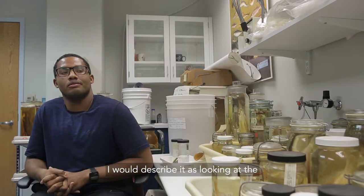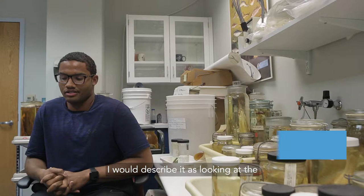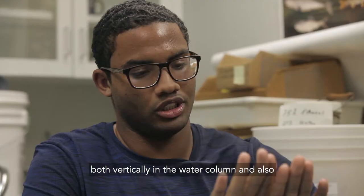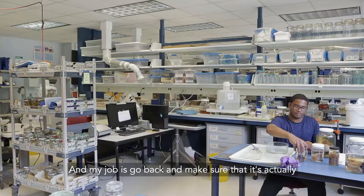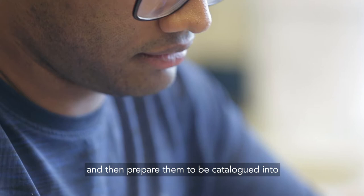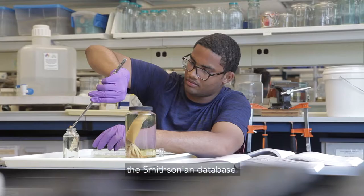I would describe it as looking at the abundance and diversity of cephalopods, both vertically in the water column and also across the geographic region of the Charlie Gibbs fracture zone. And my job is to go back and make sure that it's actually the species that it says it is, and then prepare them to be cataloged into the Smithsonian database.